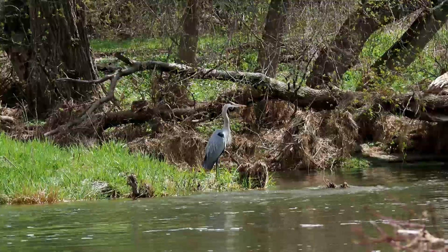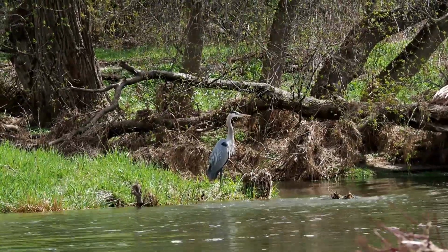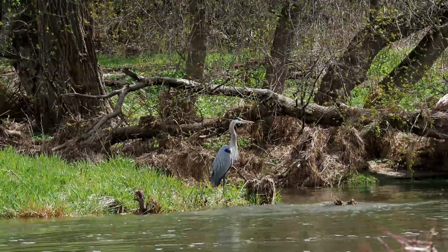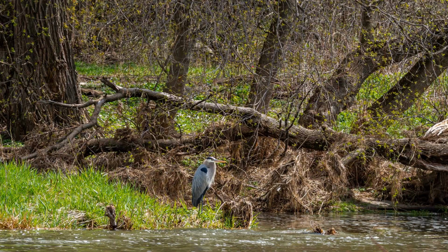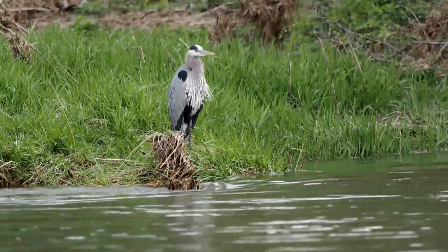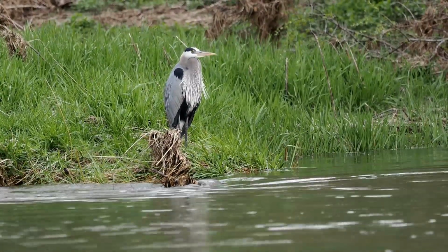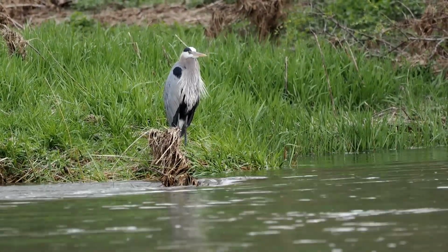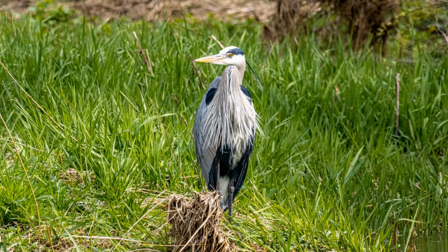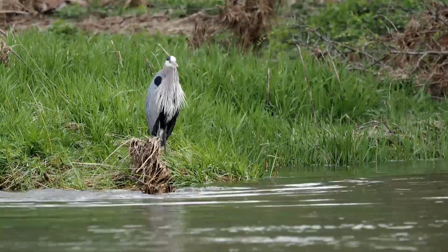They spend all their time either preening or looking for food, from what I can tell. He walks up and down the riverbank. If you stay with us to the end of the video, you're going to see a very determined and patient heron catch a nice little fish and eat him. Thought he had something there.